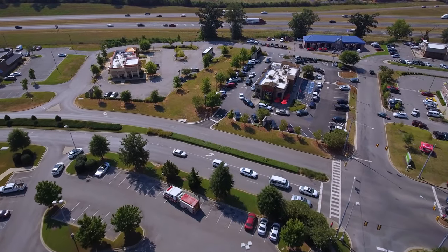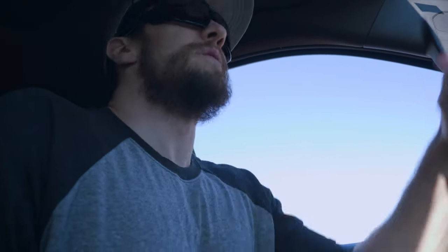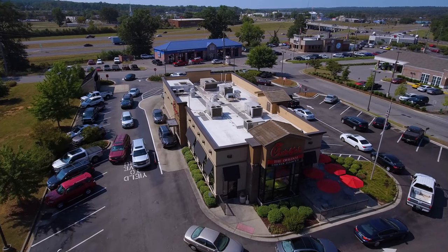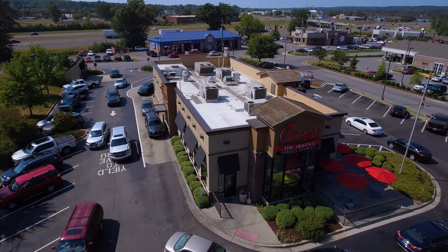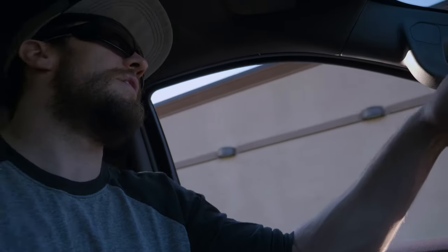Oh yeah, I forgot to mention that I got a new truck. I know this is only the second vlog post that I've ever put up, but I just got this brand new truck, this Chevy Silverado 2019, and it is pretty badass. I have no idea how I'm gonna pay for it. It is amazing.